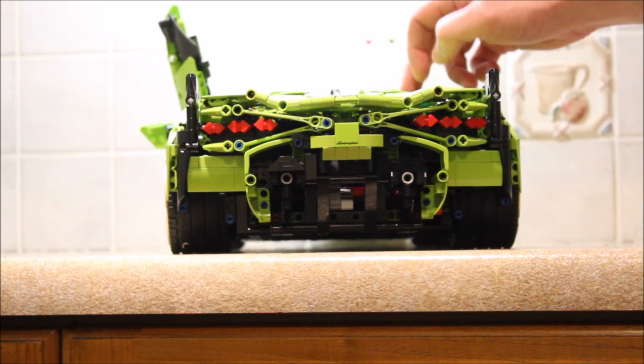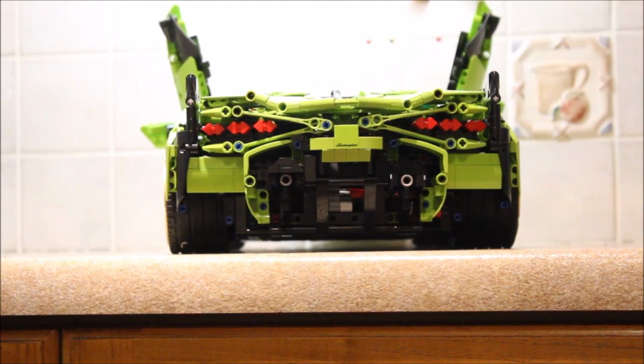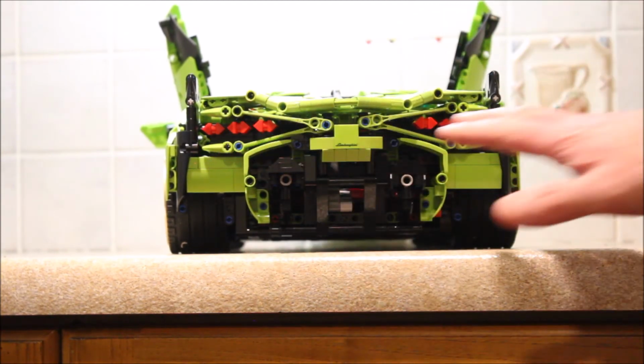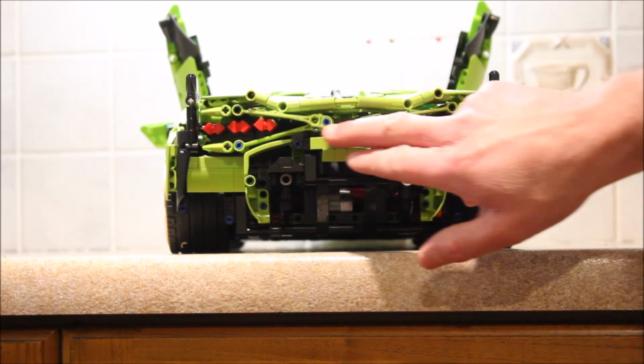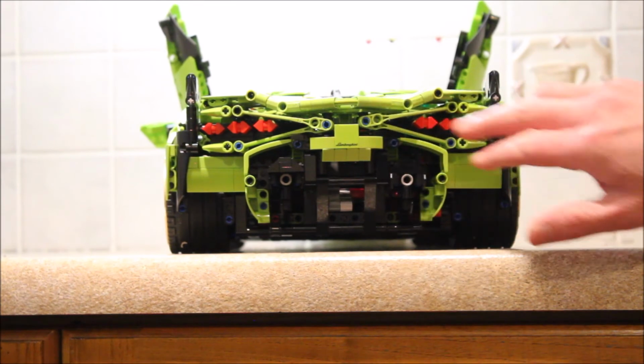You can tell I enjoy doing that. These doors up. Amazing design here. Really fantastic. Those headlight details. This was actually very complex to build. Took quite a bit of time.